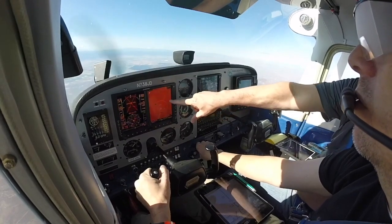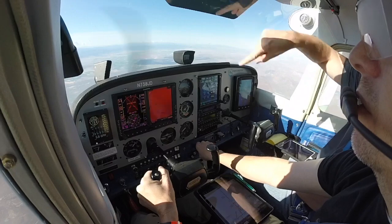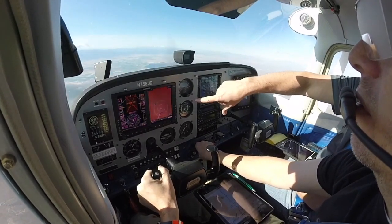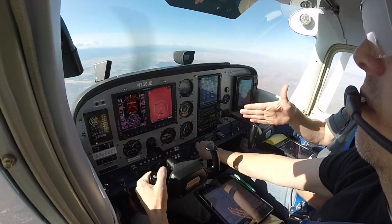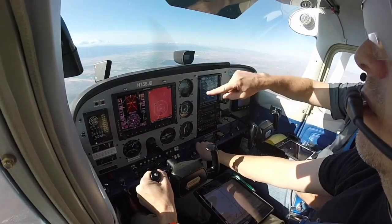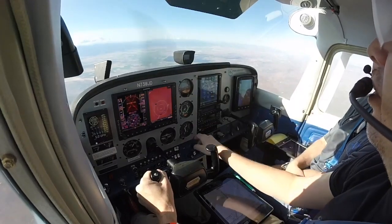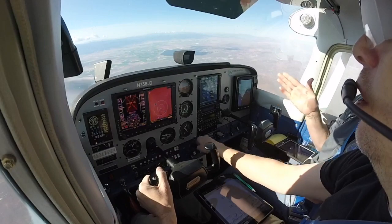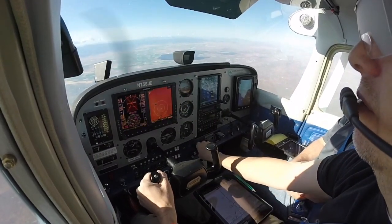Now you can see the way that's depicted right there. You're going outbound, and then you're going to flip around. That's almost like a procedure turn. Yeah. You're not doing that. You're going to go out this way, go out for about a minute, and then you'll parallel the course, and then you'll come inbound. Now I want to go out further though, because I want to lose altitude, right? Well, you are going out. Oh, and I'm going to parallel the course this way. Yes. Okay, gotcha.